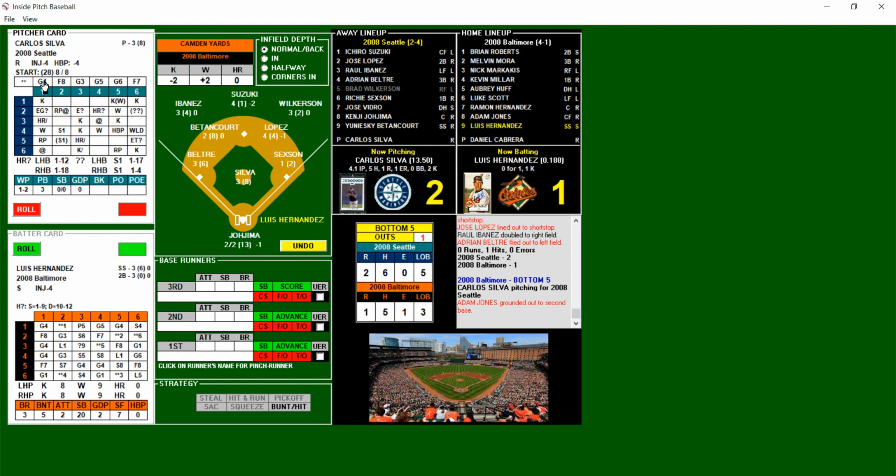Luis Hernandez up. Hernandez is 0 for 1 with a strikeout in the game. Here's the pitch. He's 0 for 1 today. 6-1, strikeout 6. The 20 is too high. 5-2, double star 2. Fly ball out there to Suzuki. And that is out number 2. We go to the top of the order.